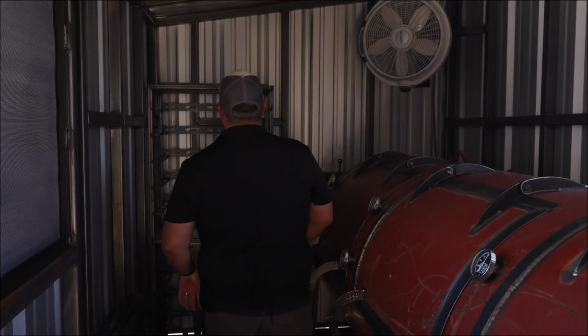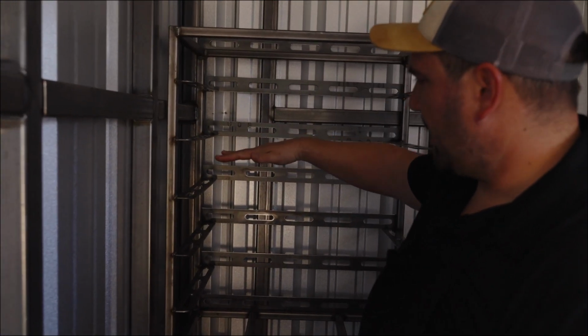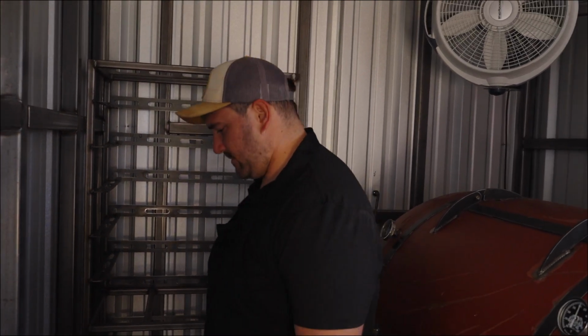We also have this nice custom speed rack built. Fits horizontal sheet trays, so we can rest everything out here. Bolted in here. It looks great. I love being in here.